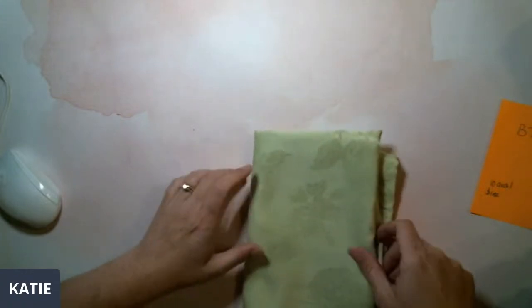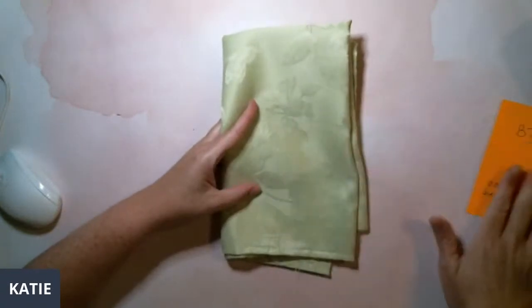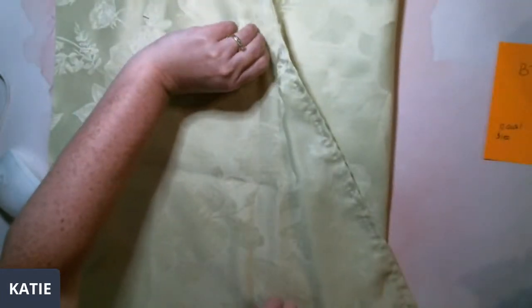This is like a chartreuse, I think. That's the best description I can give. And it has that damask print. This is B7. There's 10 available. They're $1 each. It's very pretty. Maybe if I open it up, you can see the color better. Look at the print. All the roses. It's really pretty. Carla F will take one.